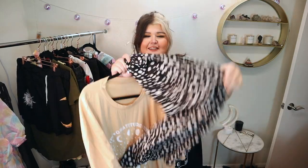Okay, and next we're gonna go ahead and knock out this really similar outfit. It's just a midi skirt, but it's a black and white polka dotted one. And then here's the other t-shirt, which feels like an average t-shirt that you would buy anywhere. This one's a little bit more, not like swim material, but it's like if a regular t-shirt and a swimsuit had a baby is what I feel like this material would be.